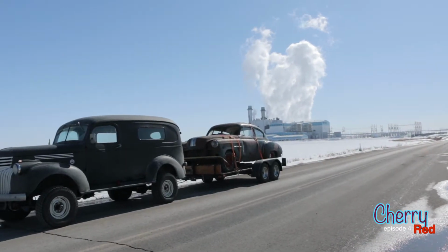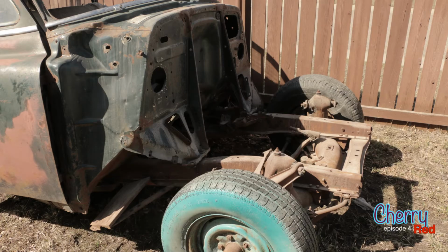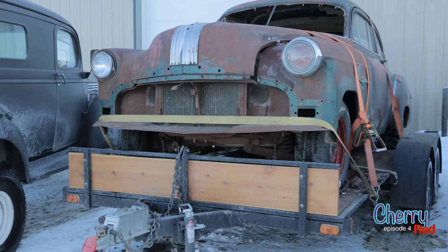We've got to go back a couple years and bring you this special episode of collecting parts for this cherry red 49 Chev Fleetline. I bought this car in Calgary. It came without fenders, a hood, and a grill. It actually had fenders, a hood, and a grill, but they were from a Pontiac and they don't fit.